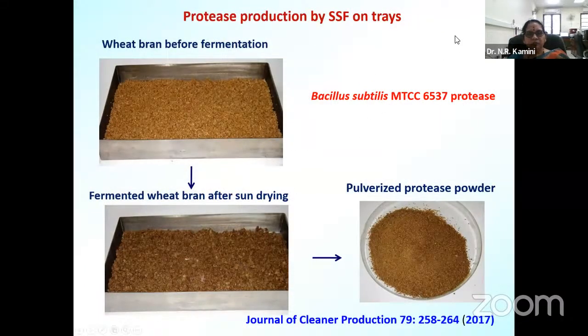We have also tried a solid substrate. This is wheat bran. Before fermentation, we inoculated the bacteria on wheat bran, and without downstream processing, the final fermented bran was dried and powdered in a homogenizer. This is the pulverized protease powder. With this powder also, the dehairing process could be carried out.